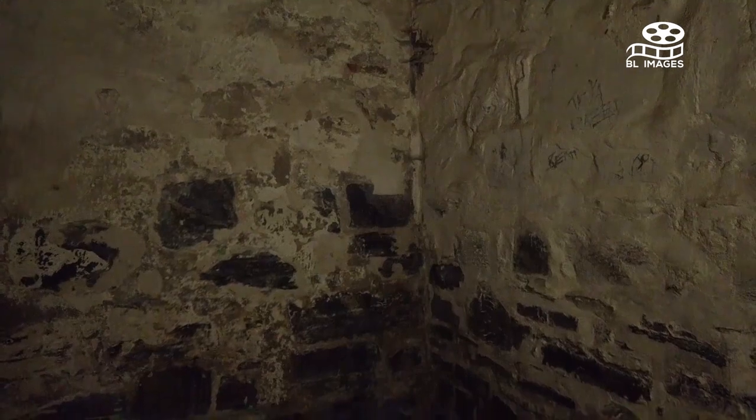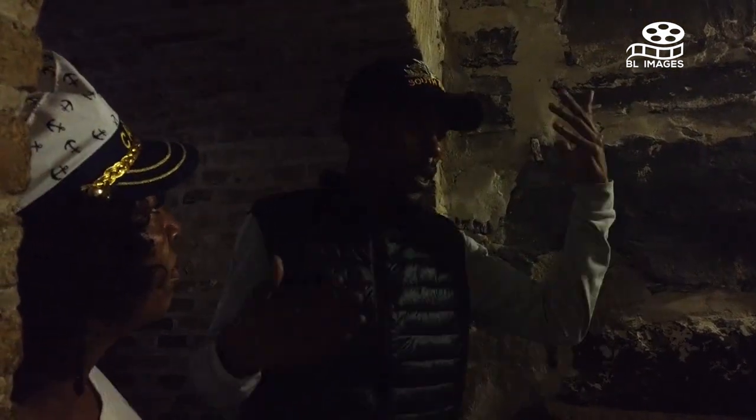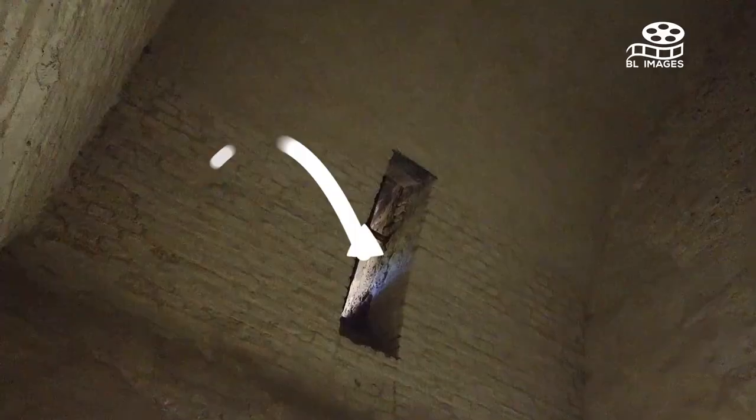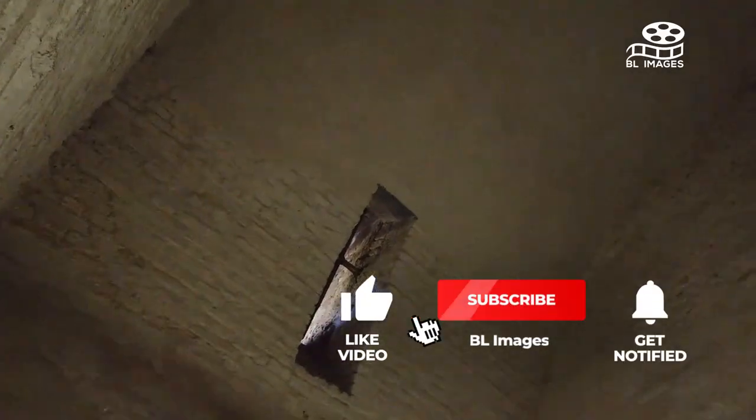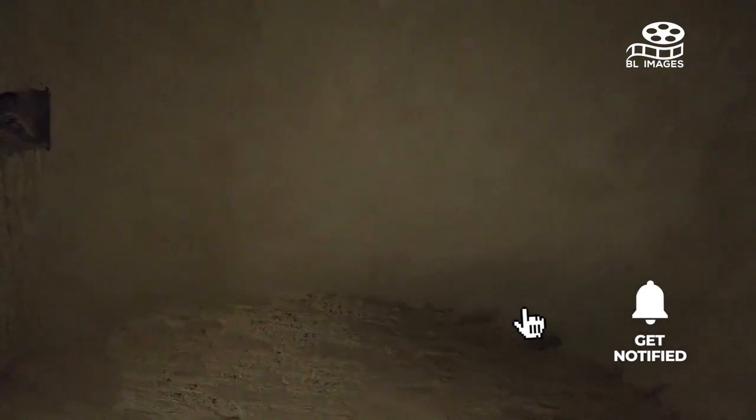But I quickly just got the closest door for us and switched off this light, so we can just see what it was like. Keep in mind, there was no load shedding. So if you look up, you can see this opening. It was the only air and light coming in for them. So it was always like that.